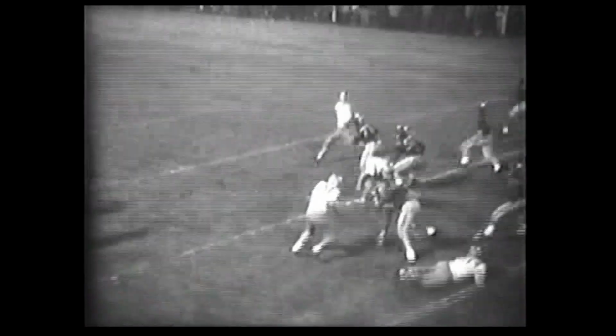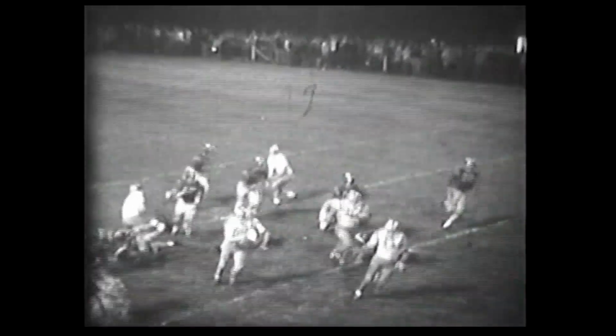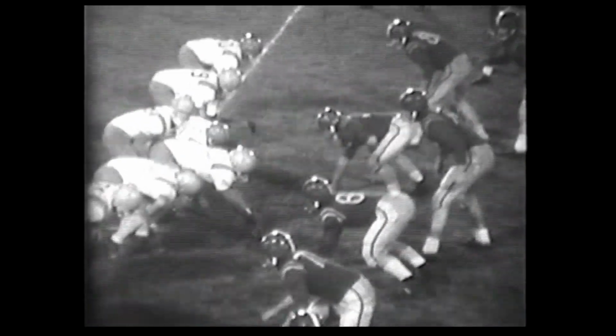Okay, start of the 1960 Butler Fredericktown game. Score of this one, 18-6, Butler wins. Okay, Fredericktown in the red, Butler in the white. Gotta set the lineups for you as we go along.